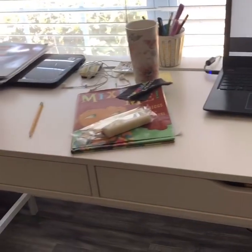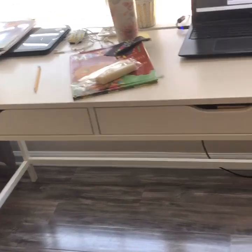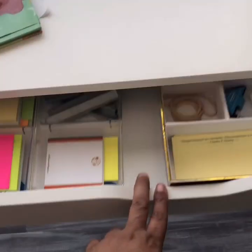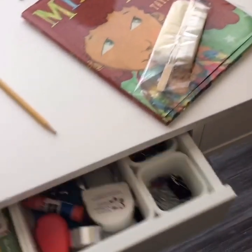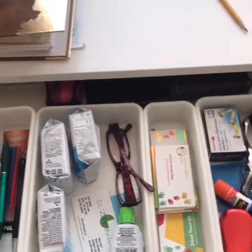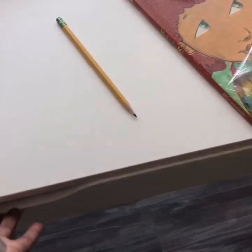So this is the desk. It's an Ikea desk, and I love it. I love the drawers here. Got plenty of space between that there. Not very organized, but hey, I can find everything.